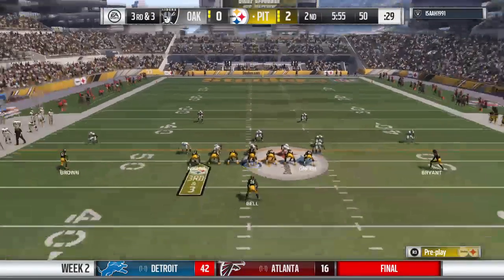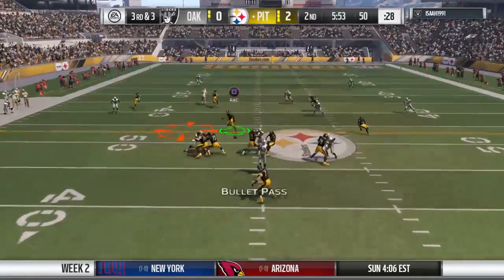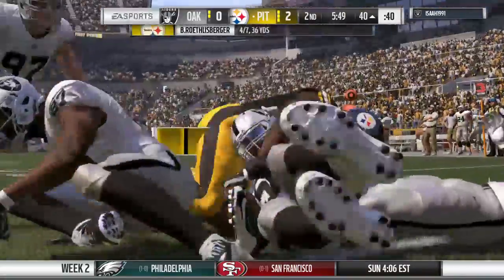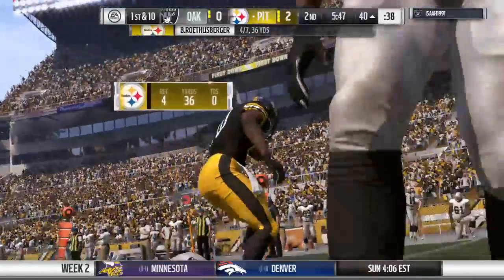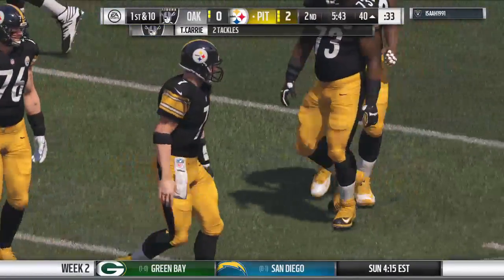And the Raiders call on a nickel set for third down. Roethlisberger now to throw on third down. He completes it to Bryant. And he will have a first down here at about the 40. They get 9 out of that one, and as a result, the drive continues.